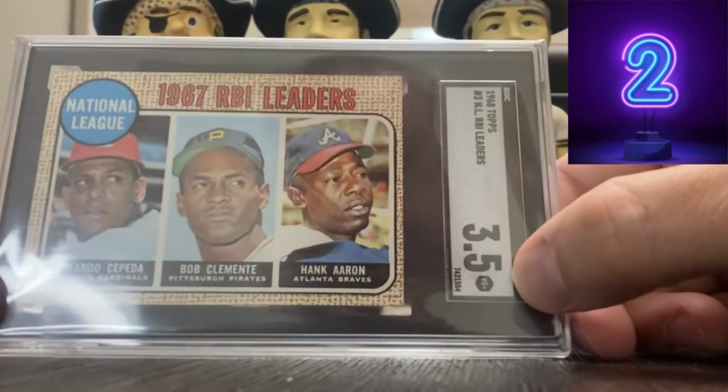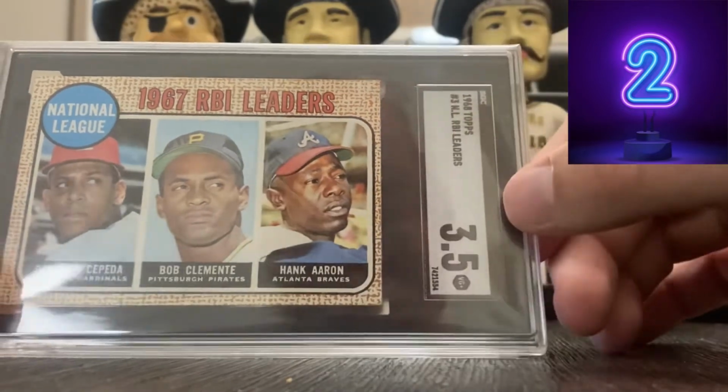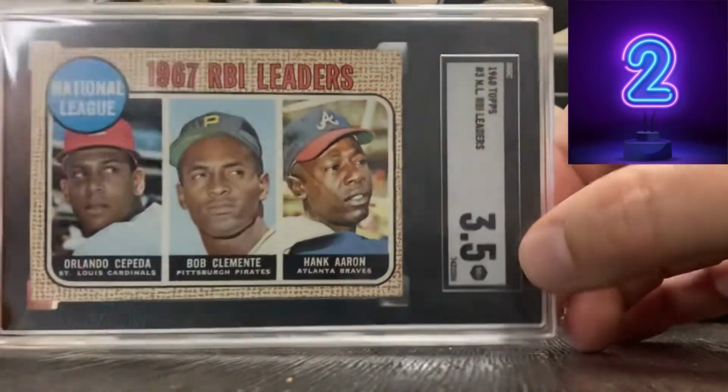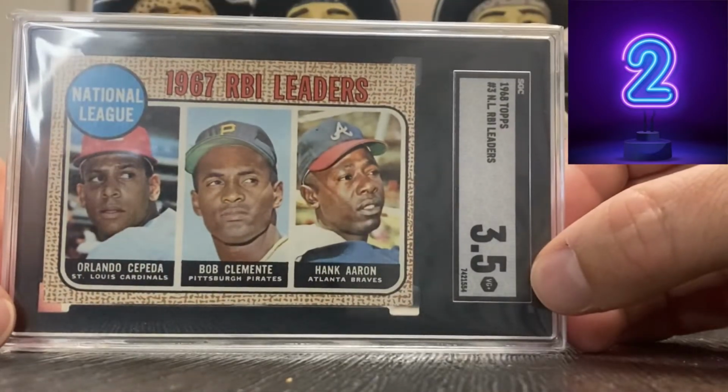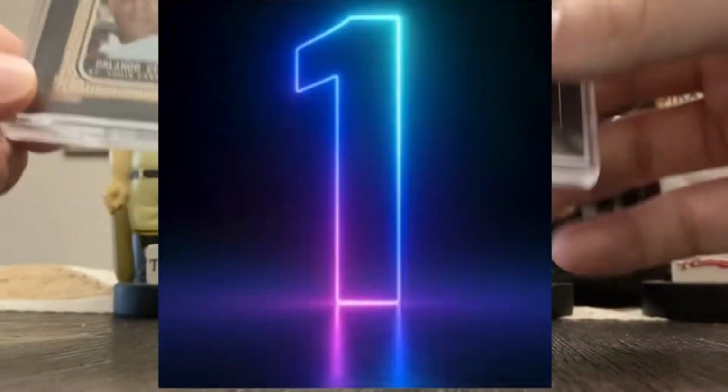Unfortunately, I got a 3.5 on it. It's actually got a real small wrinkle right here, so it brought the grade down, but I don't really care. I think it's a good example, nice eye appeal, so I like that card.